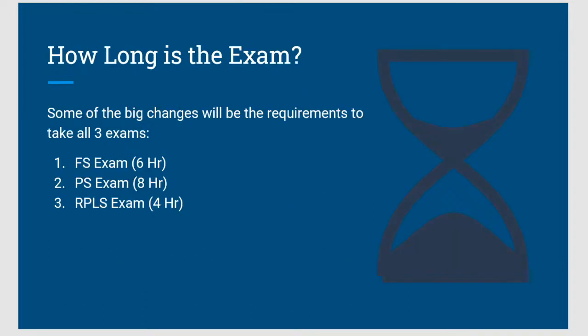So here's the next step, and here's the biggest one that's coming to Texas. They're going to have all three exams. You're not only going to be taking your FS, but now they're going to require the PS, and the RPLS has been shortened or condensed, so it's only going to be 4 hours. So you're basically going to have your FS exam, which is about 6 hours, and your PS exam, which is about 7 hours total, 8 hours going through all the introductory material and everything as well.